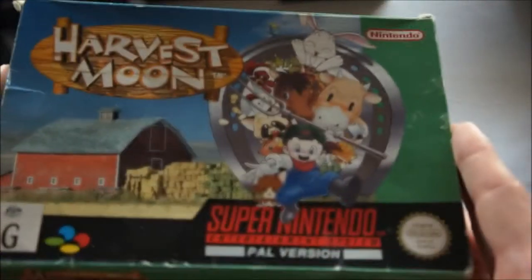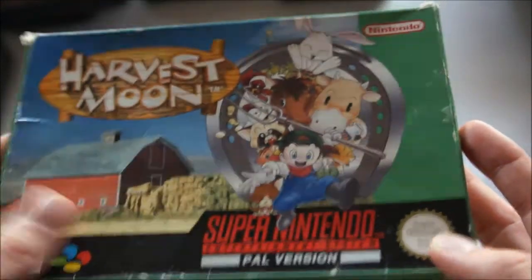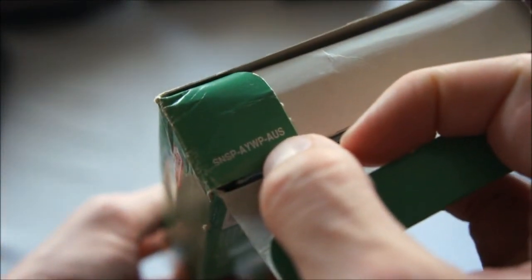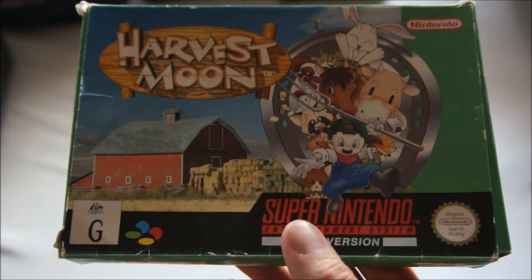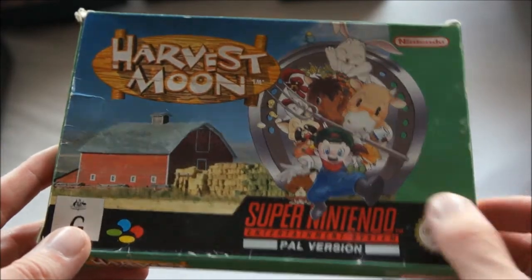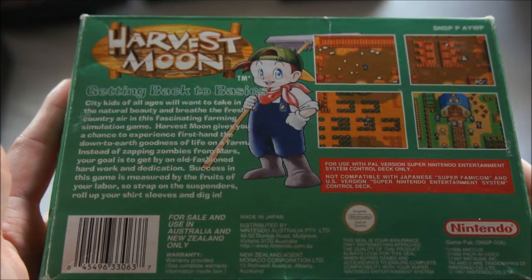Next to last item is a really cool Super Nintendo game I picked up, Harvest Moon. And the cool thing about this Harvest Moon is that it's the Australian version. As you can see on the little flap here, it has the AUS code, so AUS of course stands for Australia. And the artwork on this game is so much better than on the mainland Europe version we got. Just check out how this looks with the green, which kind of fits with the Harvest Moon theme, the nice artwork over here, and the great art on the back.